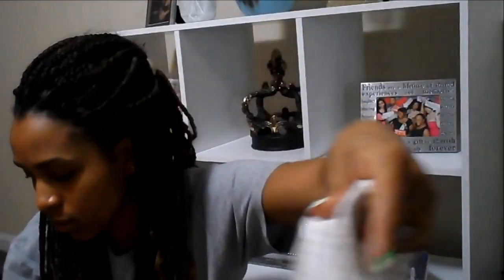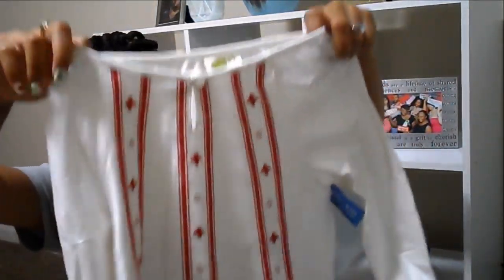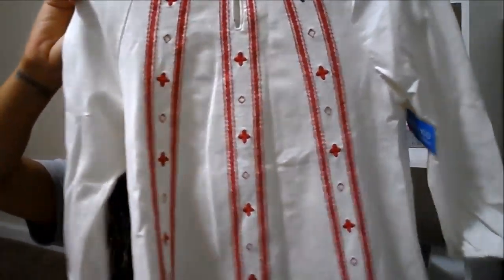She still has 6 pair of jeans that are 7s right now. I got her these pair of leggings from Crazy 8. They are a 7.8 in a cream with gold polka dots on it. And then I picked her up this cream shirt from Crazy 8. It's a 7.8 and it just has this red detailing on it.